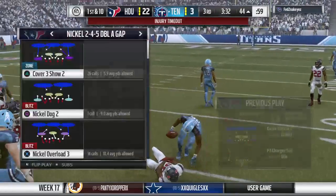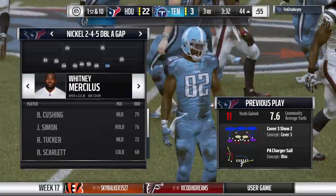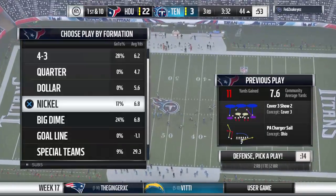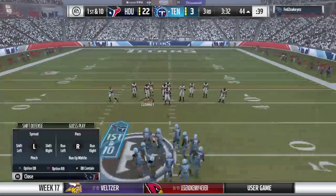And taking it across midfield and inside the 45. Now after the play, it looks like there's a Texan here slow to get up. And this is certainly not what you want to see in the final week of the year. We'll be back. So the offense has it 1st and 10.